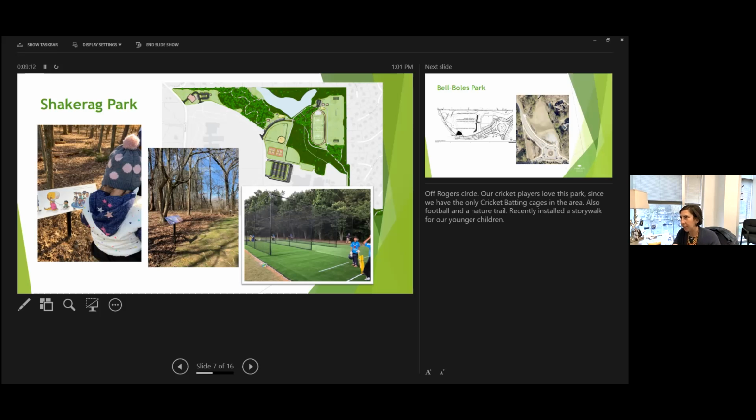And it's right up there. As you pull into Shake Rag Park, you'll see the playground and the lake. It starts right down there by the pavilions if you want to take a look. And if you've ever read the book, We Don't Eat Our Classmates, that is the book. It's really a fun one.